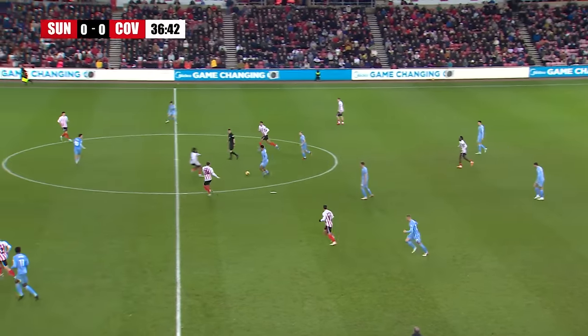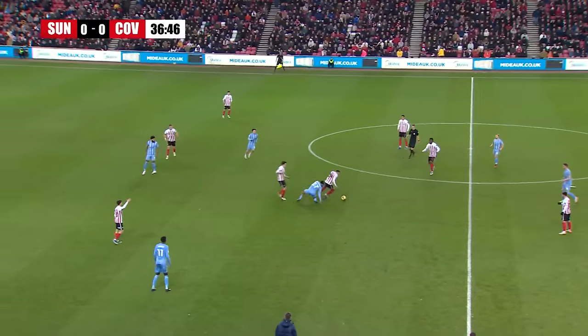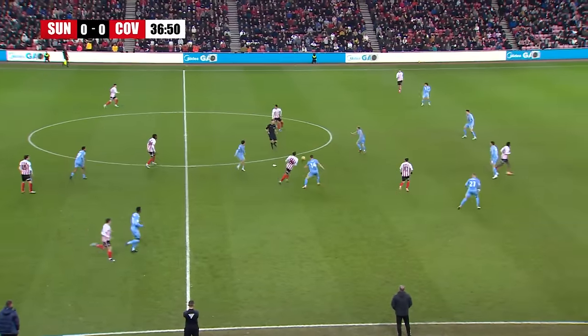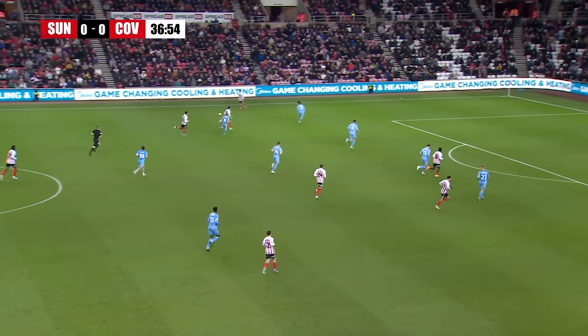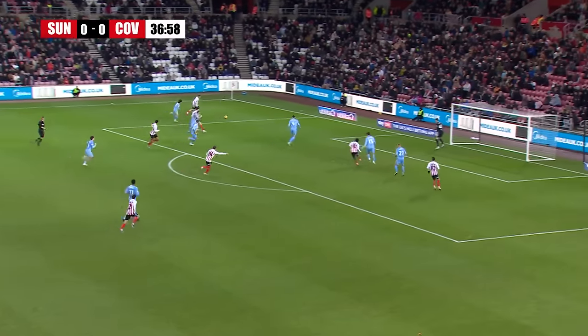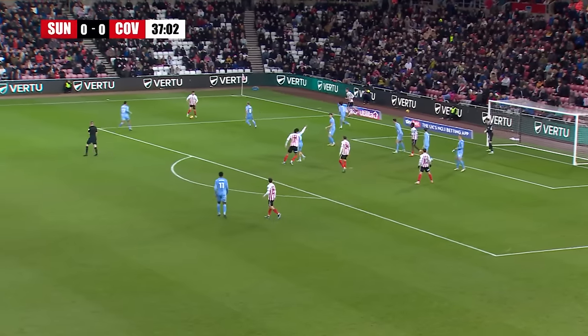Van Nieuwik picks it up. Ekwa thinks about the challenge. Van Nieuwik shows a little bit too much to Dan Neal, who does really well in the middle of the park for Sunderland. Then he finds Job. Now Jack Clark. Fahim's gone ahead of him, but Jack Clark will take it to the byline himself. Pulls one back. Cut out by a blue shirt.